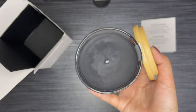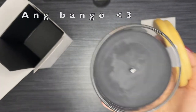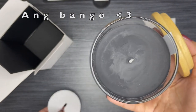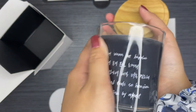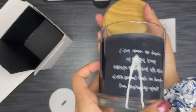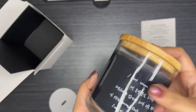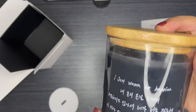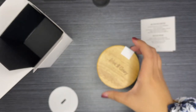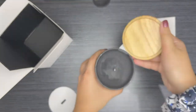Ta-da. So I'm just gonna smell it. Wow, it smells so good, guys. It's like a vanilla lavender-ish smell. There, it has the blue and gray lyrics, of course, and the B. Super pretty. Wow, I'm so happy I got my own. And yeah, that's the blue and gray candle.